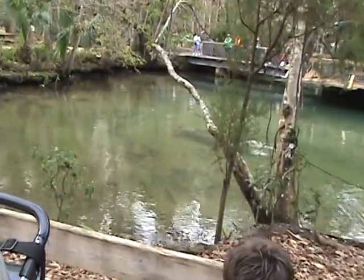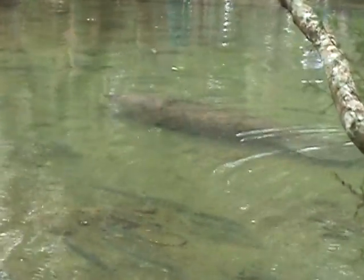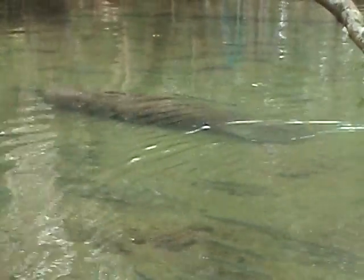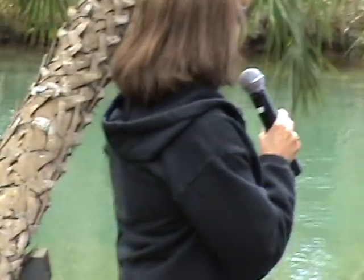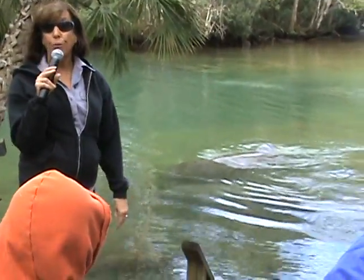So the spring goes down about 35 feet. As you can see the difference in the color, that's where it is. And it puts out almost in excess of 2 million gallons of fresh spring water every hour. And it is the formation and the source of the Homosassa River, which starts right here and flows about 8 miles out to the Gulf of Mexico.